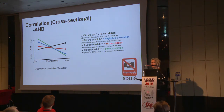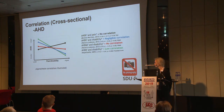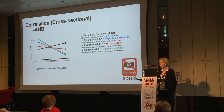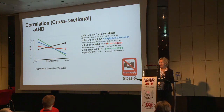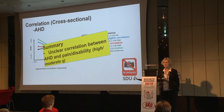In relation to our second aim, whether there was a correlation between the AHD and pain or disability, we only found 4 studies, and they went in many directions. As you can see, 2 of them did not show any correlation, and 2 of them showed a very small or low correlation. And I have to say that the outcome for measuring pain and disability varied between Constant score and SPADI and VAS for pain. So we have to conclude that there's an unclear correlation between this distance and pain and disability.